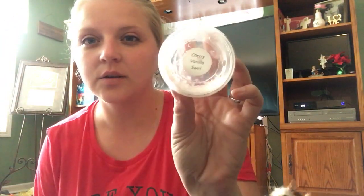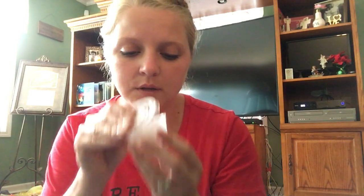So if you see those, pick those up. And then an I Feel Pretty Poured Fresh. I think it was like a rose or something, I can't remember. Someone had sent that to me in a giveaway, I think. And then Cherry Vanilla Swirl. This one smelled really good too, very cherry-ish. I love cherry smelling stuff.